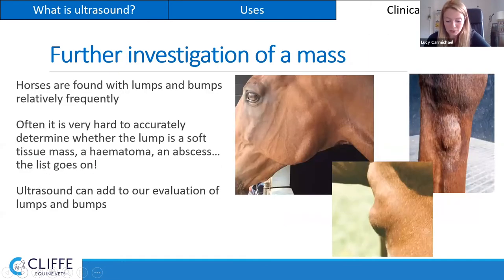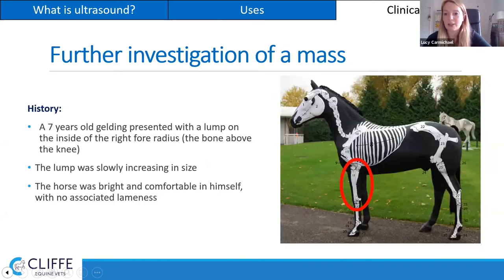So I just also wanted to quickly run through another case where we use ultrasound to further our investigation of a lump. So I'm sure everybody knows that horses are found with lumps and bumps relatively frequently. And it's often very hard to accurately determine whether this lump is just soft tissue, whether it's a hematoma, an abscess, a seroma, so just full of fluid, and the list goes on really.